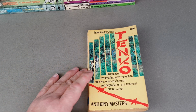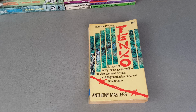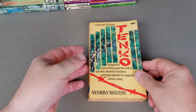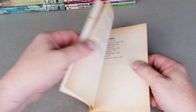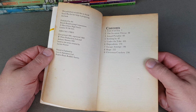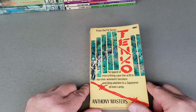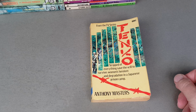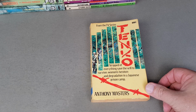So next we've got another quintessentially British series again. It's Tenko. So Tenko was the story of female prisoners of war who were sort of swept up when the Japanese overtook Singapore in the Second World War. So it's an historical drama, something that I really much enjoy. And in 1981, this one was reprinted a couple of times. You used to see these books everywhere, and now they've become quite scarce. So these are my original ones from back in the day.